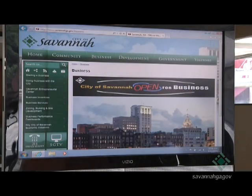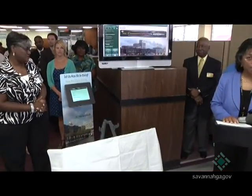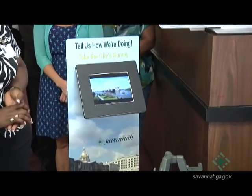Innovations include a new city business website where you can register and pay fees online, dashboards gauging the city responsiveness to business needs, and customer service kiosks that allow citizens to give feedback to the city. To learn more, visit the city's website at savannahga.gov/business.